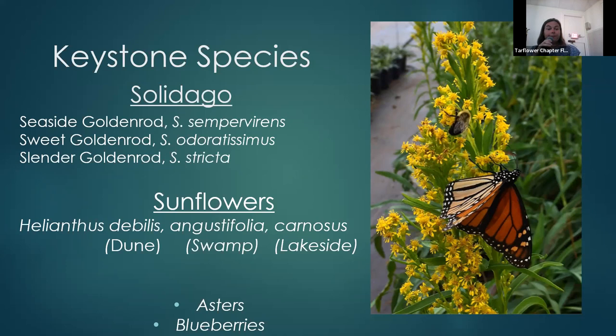Another keystone species, sunflowers, and those are Helianthus. And again, think about your habitat. We have sunflowers for very dry, sandy soils, or wet, sunny conditions, wet, shady conditions. And then others like asters, those are just great pollinator plants in general. They attract not only butterflies, but they attract our bees and other pollinators. And blueberries, those are most important for our native bees and our bumblebees. So anything with that upside down bell-shaped flower is ideal for our native bees, especially bumblebees.